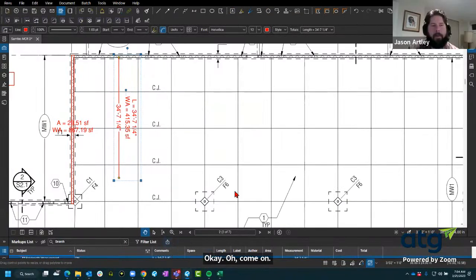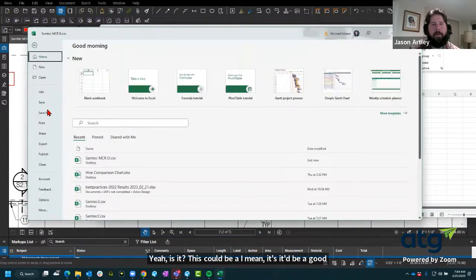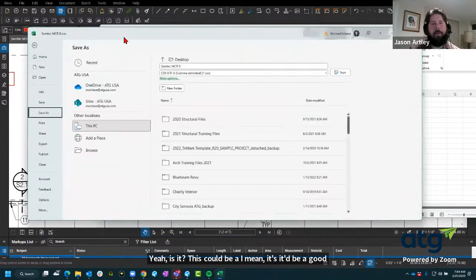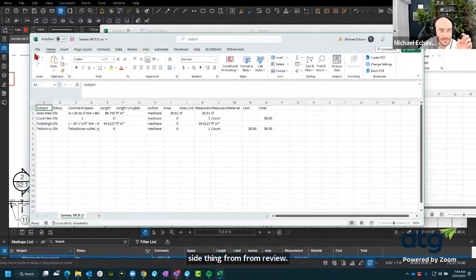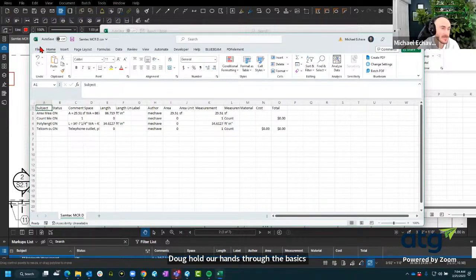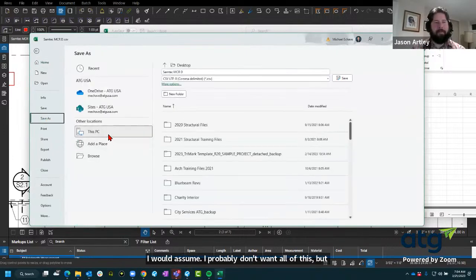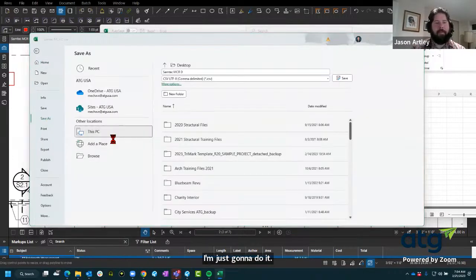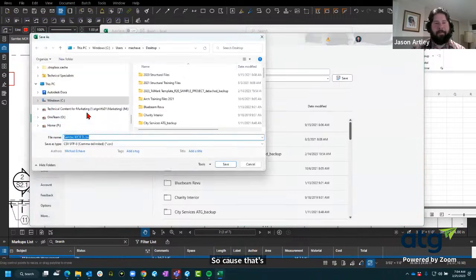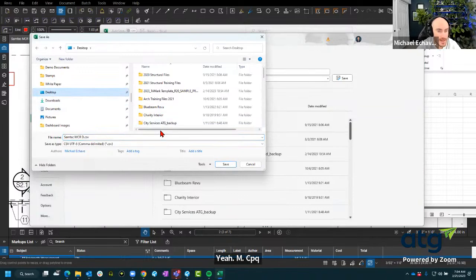Yeah, this could be a good side thing from Revu. Just do a special edition of Power Query and have Vince and Doug hold our hands through the basics. I would assume I probably don't want all of this, but I'm just going to do it. So yeah, because that's who I am. Yeah. MCPQ. Okay. So desktop.